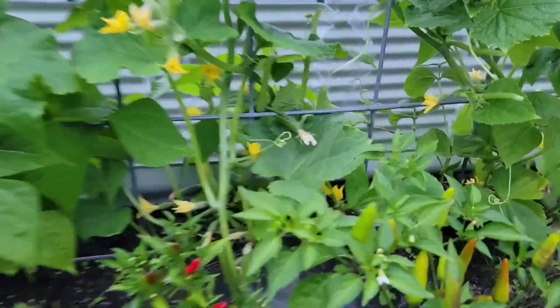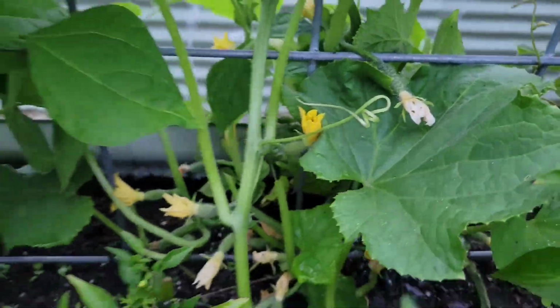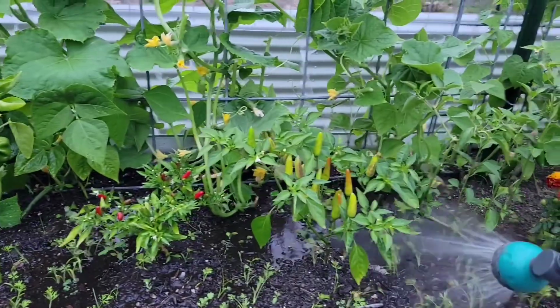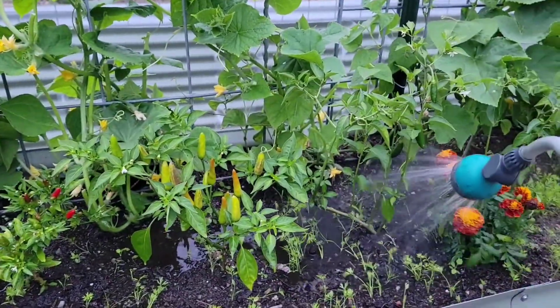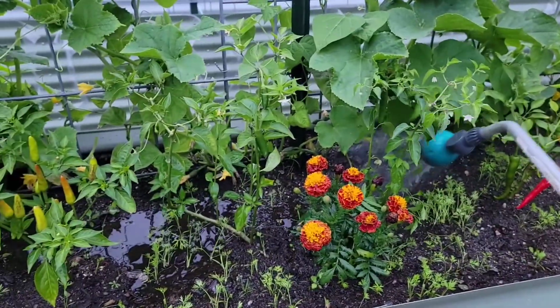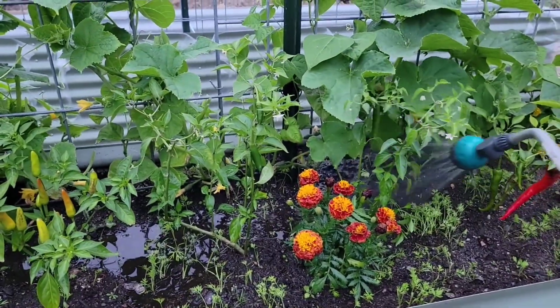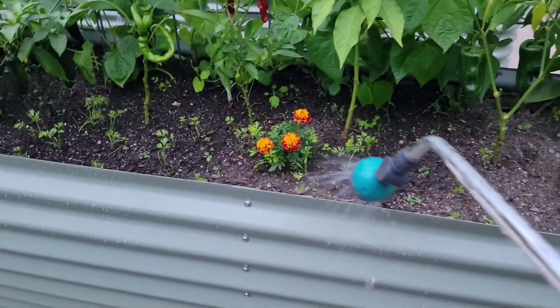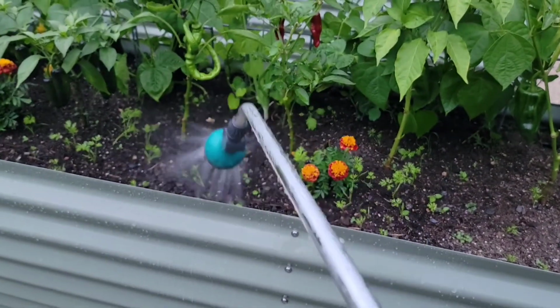Let's see, babies. I've been looking for squash bugs and vine borers and all that. Haven't seen that many over here. I think growing the potatoes has helped a lot, because the squash bugs really like the potatoes. And to finish watering this bed as well. I got distracted.